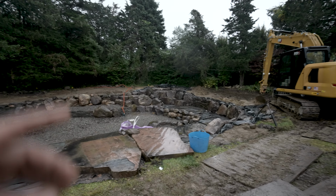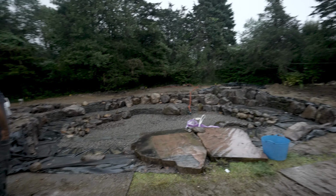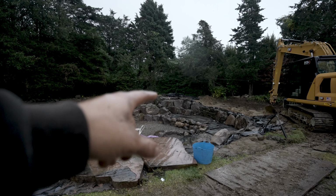Unfortunately for us, we're gonna be going home soon, so we're not gonna be able to see this thing run. We'll be back in 2 weeks to help Ed with another project, and then we'll fire that waterfall up for you guys.